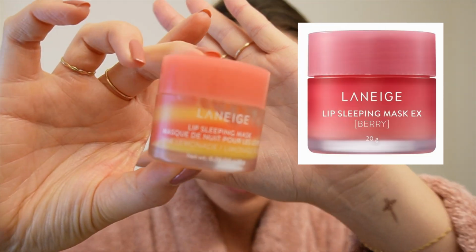I tend to not wear a lot of like lip color or gloss or whatever during the day, especially if I'm just working from home. This overnight lip sleeping mask from Laneige, I've been using for years in all different flavors and I really like it. And that's what I use kind of just like as a gloss on my lips every single day.